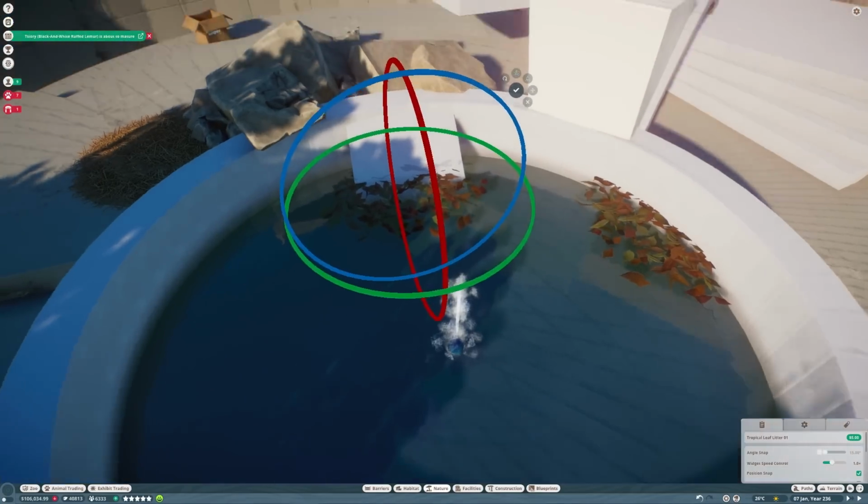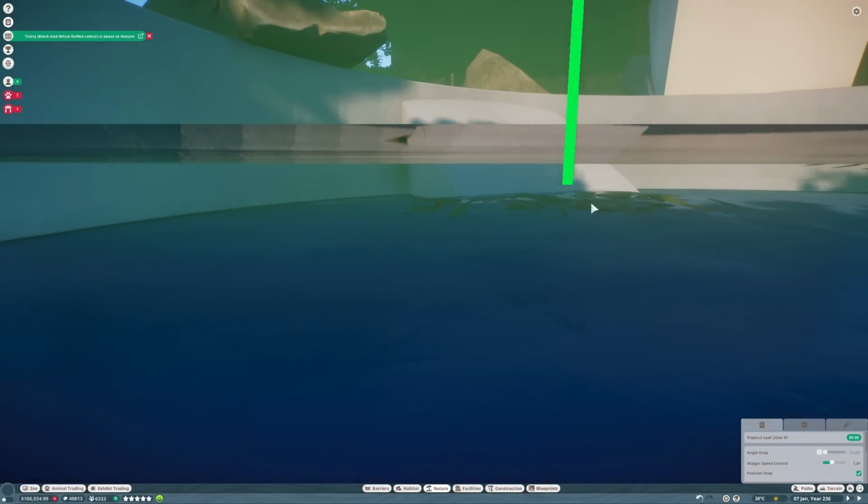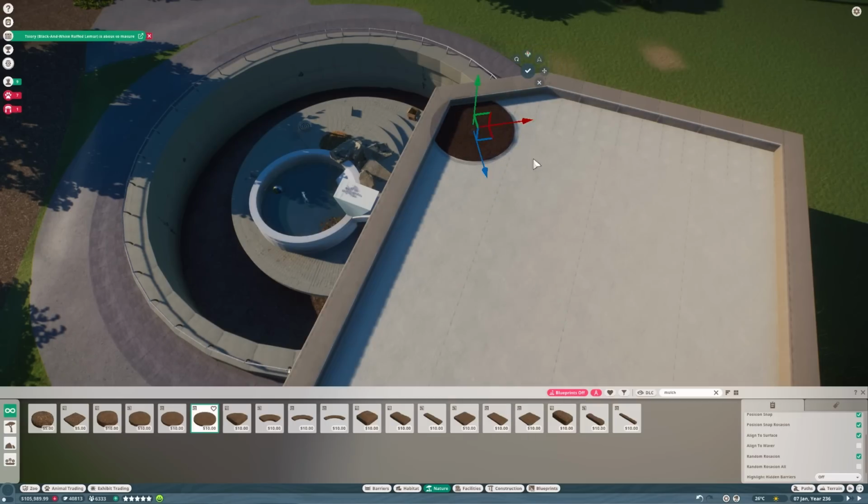We're going to put some leaves in the pool just to add a little touch of realism. We'll have some floating on the water and then some sunk down to the bottom of the water. We've got a little ball for them to play with in there as well.